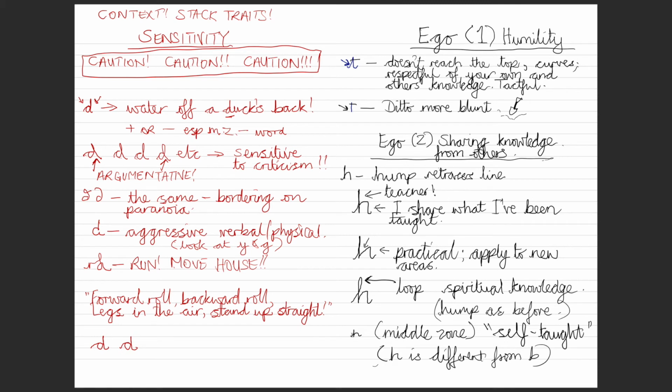And H is different from B. B is how much satisfaction you get from learning, whereas H is how you then translate that learning into sharing that with other people.